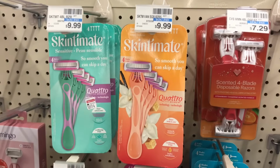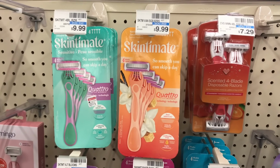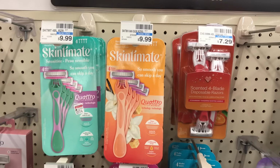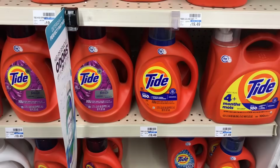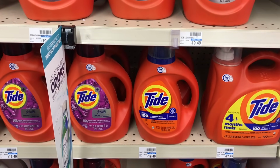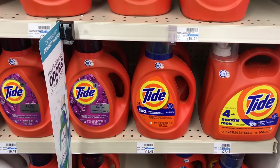Another option for the spend 30 get $10 back is by picking up 2 of the Skintimate disposable razors. They're also on sale for buy 1 get 1 half off, and they are priced at $9.99. That means the second one is going to be $5. To complete this deal, pick up 1 of the Tide detergents, on sale for $14.99. And these 3 items are going to total $29.98, which is within the 98% rule.